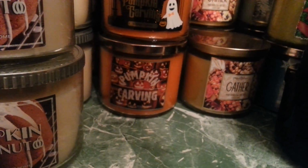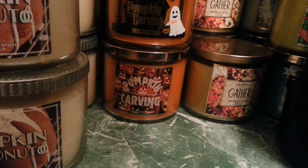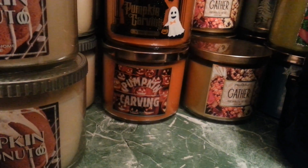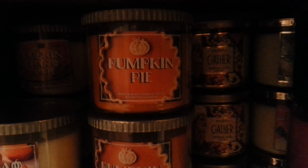I should say it's not strong. Actually, I should probably tell you the scents. The scents that it has are creamy pumpkin, which is just creamy pumpkin. Roasted pumpkin butter, which smelled the exact same. And then sweet cinnamon pumpkin, which smelled like a rotting pumpkin. So I would give that one away if I could. But it's out of season right now. Okay, next row is two pumpkin pies.